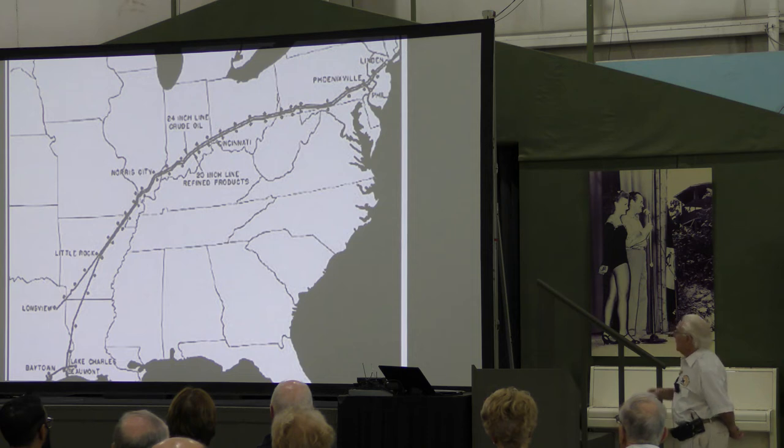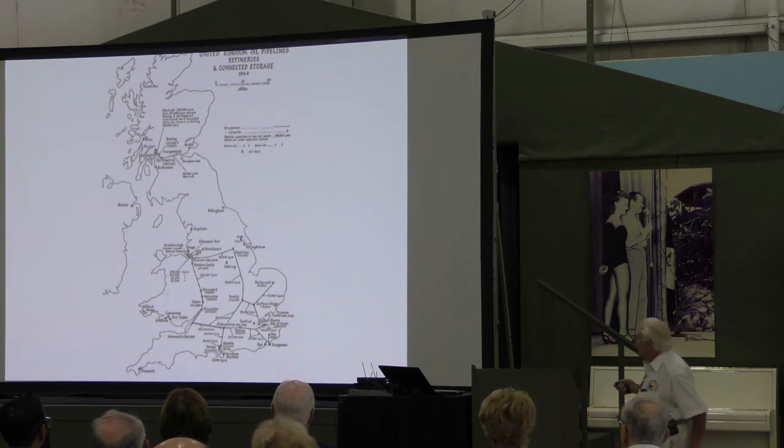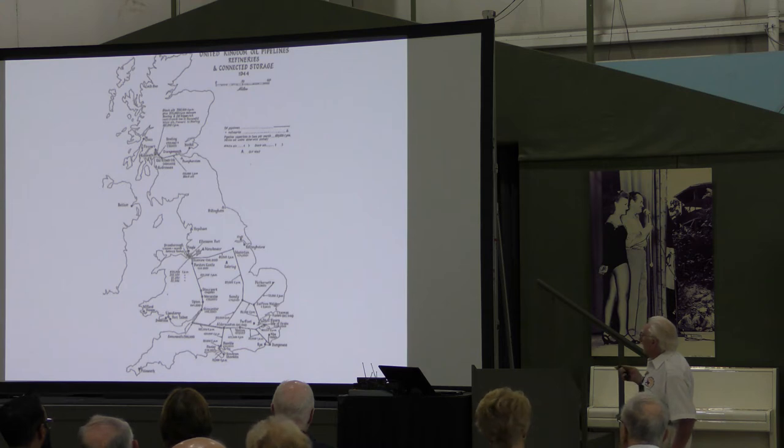And so they pushed the oil up to New Jersey, filled the tankers, they went across the Atlantic to the west coast of England, where we processed it, and then we pushed it out in small pipelines into various areas. But we had to transport the fuel from the end of these pipelines to all these airfields, 41 airfields.